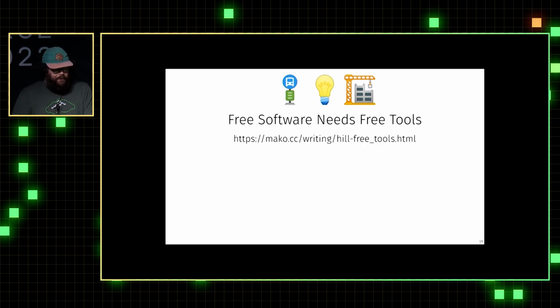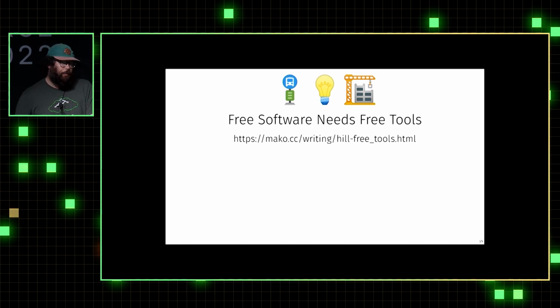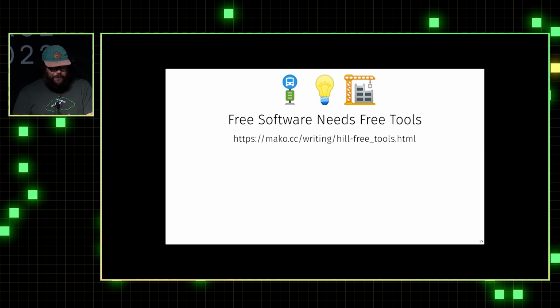Another thing I love about Git is that it's basically, at this point, a public utility. It's necessary to software development in the same way that electricity is necessary for daily life. It's really hard to imagine writing software without it. There's a piece by Mako called Free Software Needs Free Tools that was written years ago and has really shaped my thinking about how we construct the world that we want to live in, and that we really need to build our free software tooling with free software tools. Sometimes this is referred to as dogfooding, but I think a better metaphor is steel honing steel.